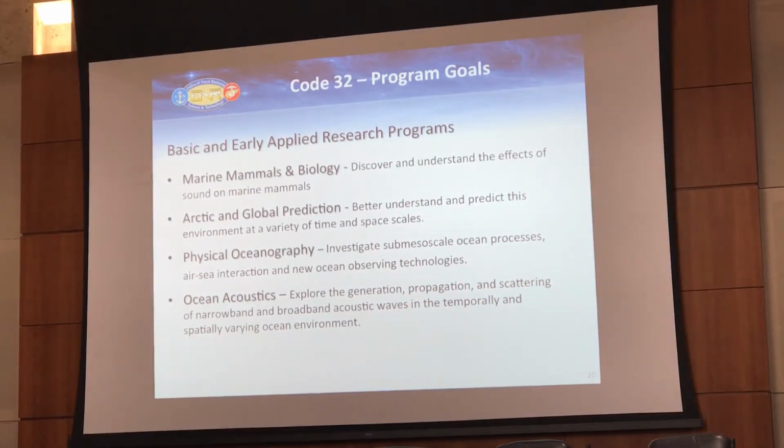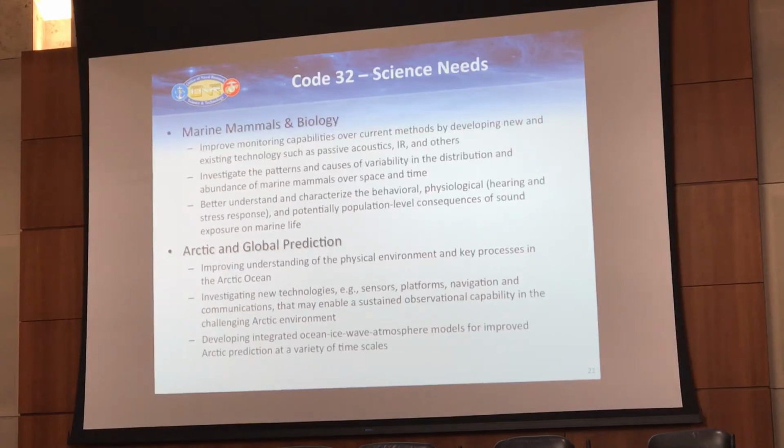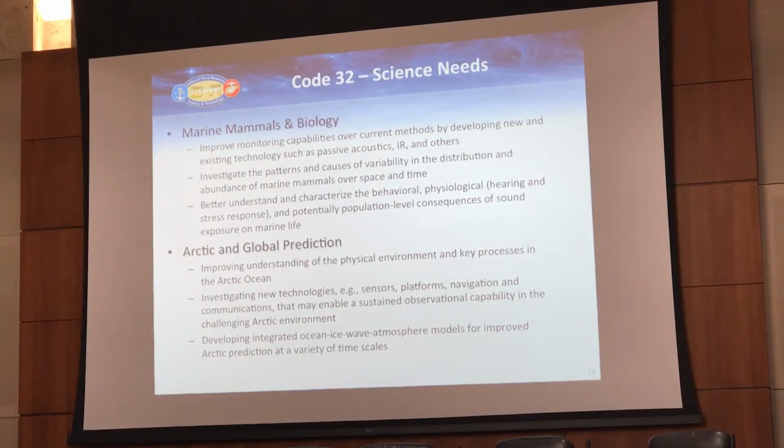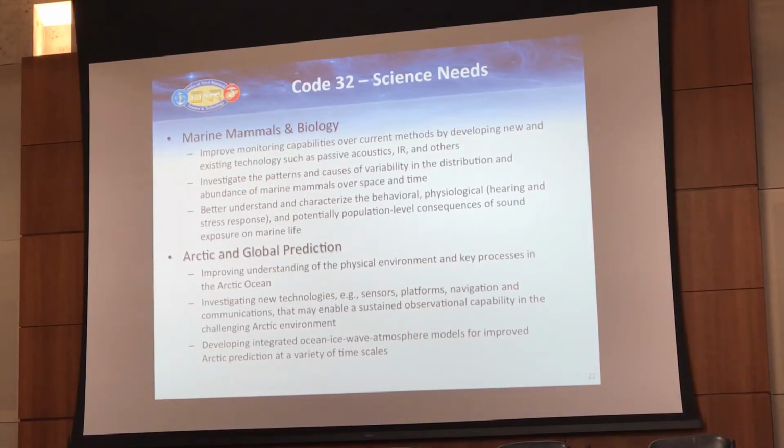Ocean acoustics too is a big part of the program and ONR in general, and that's looking at the generation, propagation, scattering of both narrowband and broadband acoustic waves, and again, how that varies spatially and temporally in the environment. And that is of global interest as well. So drilling down, I couldn't go into all the programs given the amount of time, but just a couple that I've seen specifically for a few programs.